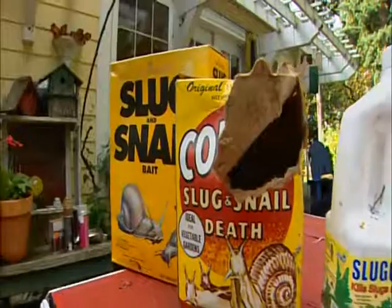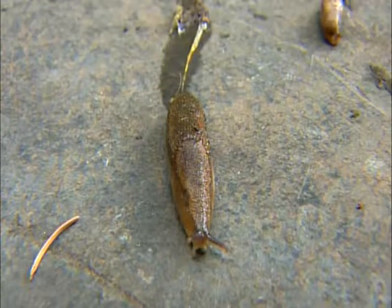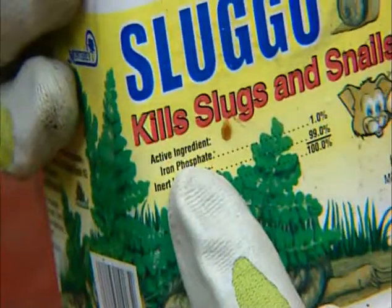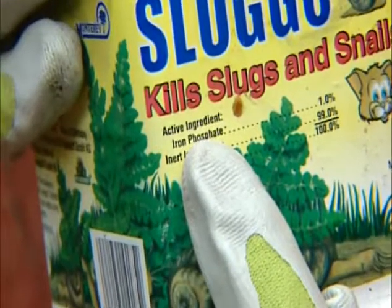Kill one slug today in the fall, and you save yourself a lot of time in the spring. This one slug can lay hundreds of eggs. And so if you get this right now, you wipe out the entire family tree in the fall. Slug bait does the trick. The bait smells good, so slugs eat it and die, but so can animals. Newer slug baits, such as Sluggo, made with iron phosphate, won't hurt pets or children.